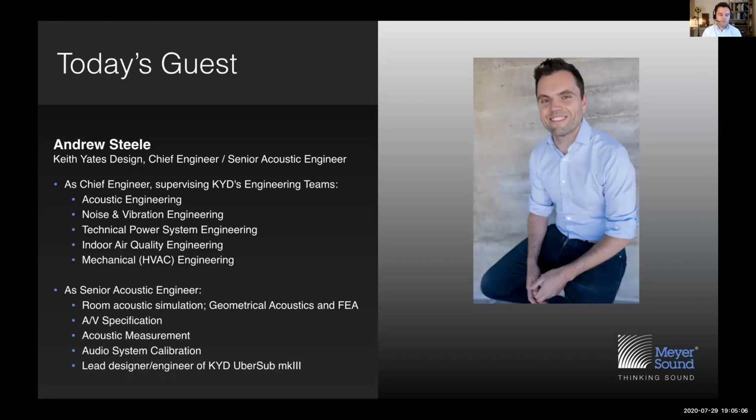Right, yes. Within the KYD team, we have an engineering team, but we also have a full service architectural team in-house that can document all of our designs, and they develop the concepts for the interiors for these rooms. And we also have project management that helps with the construction process. So what we're looking at here is the engineering team. But from my position, my title is chief engineer and senior acoustic engineer. And as the chief engineer, I'm supervising KYD's engineering teams, whether that's the acoustic engineers we have, and we have specialist acoustic engineers.